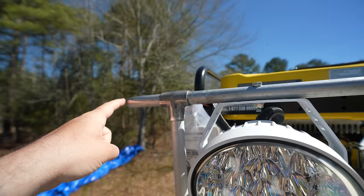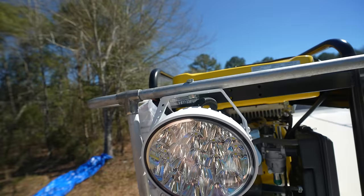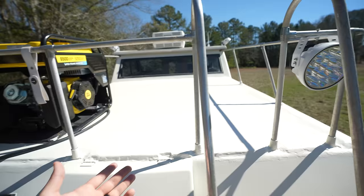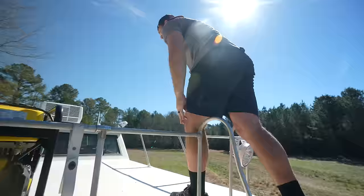Jason ran the wires for the lighting all the way through the handrails that are already up here, so it looks clean as can be. We got some back lights, which will help a lot because maneuvering this thing in the water is going to be insane. Moving up to the roof.